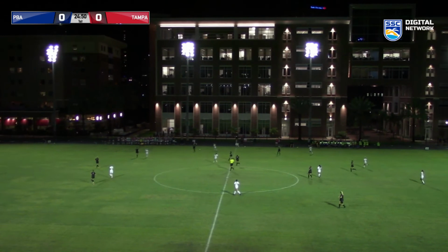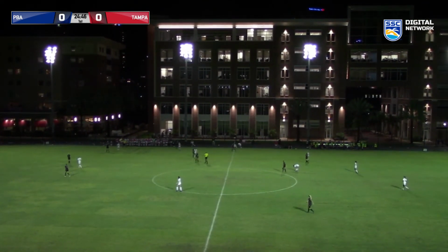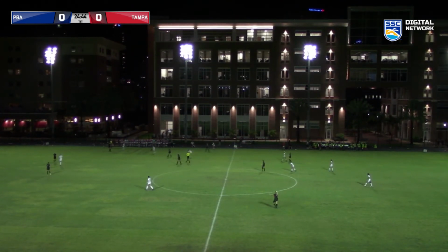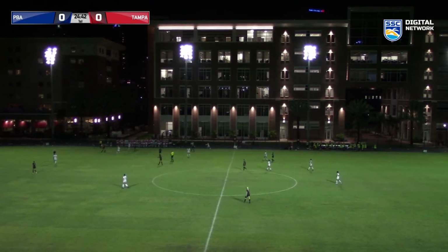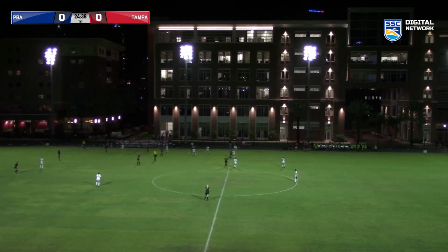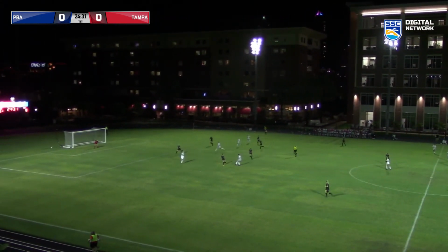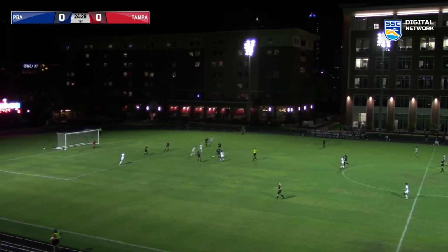And very good. For now, the substitutions have worked for PBA. They haven't received any goal, and I feel that they're being more offensive. What would you think? I think they're being more offensive. They're also trying different things. As you can see in that last play, they're going on the different end, trying to see different plays, but the Suttles is just right there. She's on top of it, so it's just not going to work on multiple occasions. But here we have something going on right here.